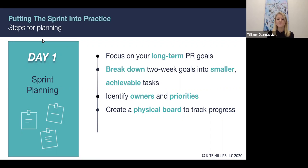You want to get your team really on the same page with some of the existing plans. And what we like to do is think not only about long-term PR goals, but to think even more in the mindset of our clients and put ourselves in our clients' shoes. We take a step back and we think about our clients' BHAGs. So that's that big, hairy, audacious goals. What are they looking to achieve?